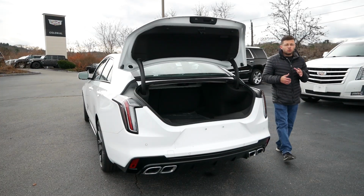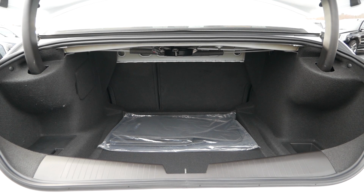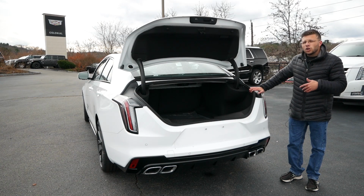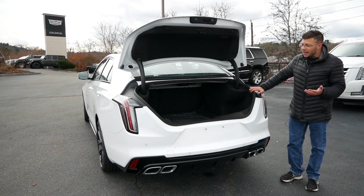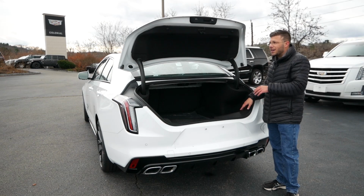Now coming around to the back, you're going to receive right around 10.7 cubic feet of rear cargo space, which does not sound like a lot in reality, but this is what we expect to see in this price range and segment. Now the last time I had checked out the CT4, a lot of you asked me, could you fit a set of golf clubs. And I think you can most certainly do that, mostly due to the fact that the cargo area is set very low.